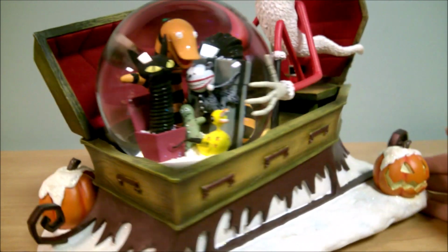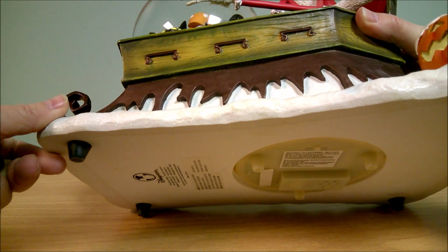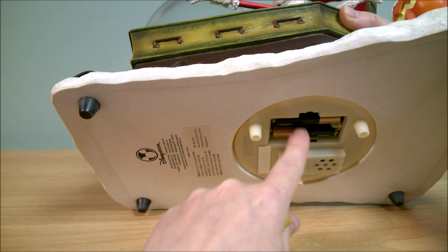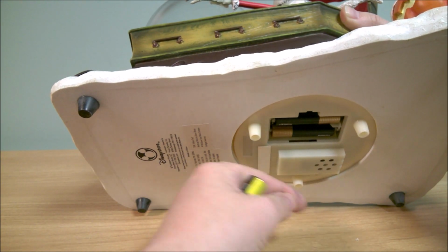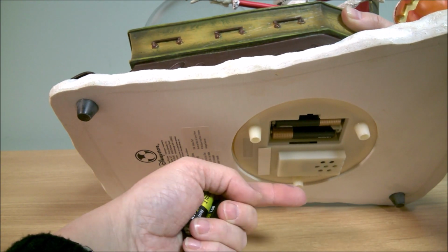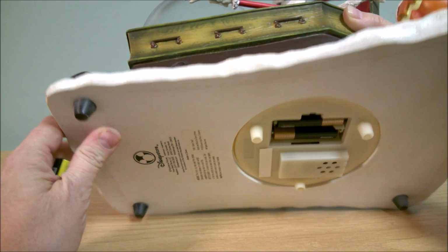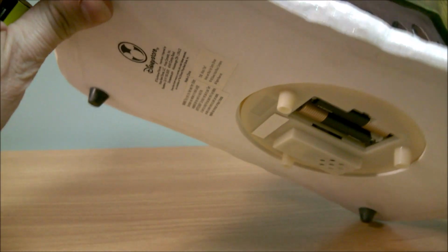What's this? So let's go ahead and light this up. Oh, I have batteries already in it. That's good to know because I must have... Wait a minute. Let's make sure they're not corroding. Oh, one of them. Yeah, they are. They are starting to corrode.